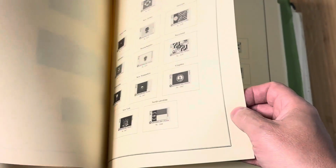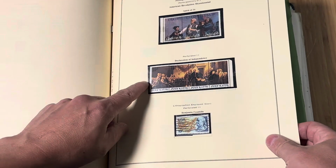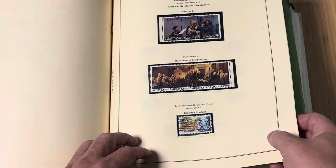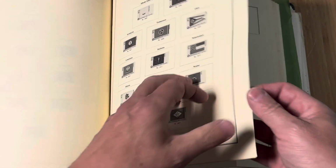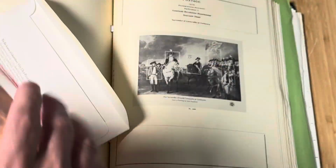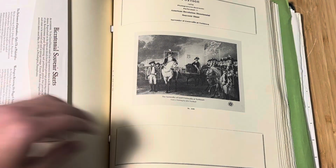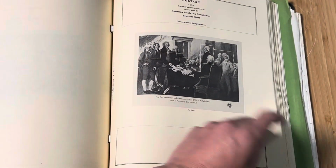1975. Let's see. Some of these. Oh, here we go. American Revolution, Declaration of Independence. Oh yeah, 76. Right, was the 200-year anniversary of the Declaration. Look at this. Bicentennial souvenir sheet. Oh, I think it's these, but you know, let's take a quick look. Look at that. It's kind of neat. It's got the scenes, and then you cut out the individual stamps. It's kind of a neat collection there.